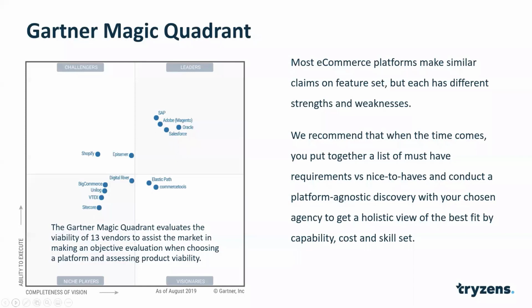Many of you, I'm sure, are aware of Gartner as an industry analyst that provides what they call their magic quadrants, looking at organizations that play in this market. I'm not going to spend too much time on that.